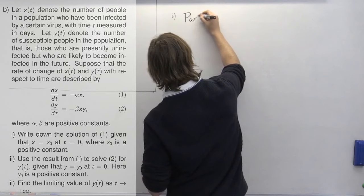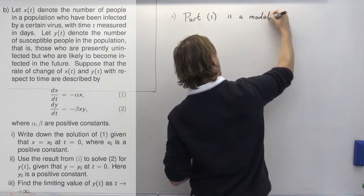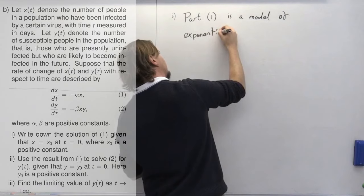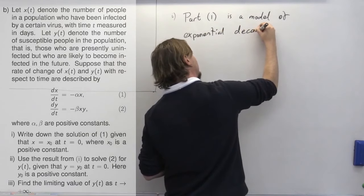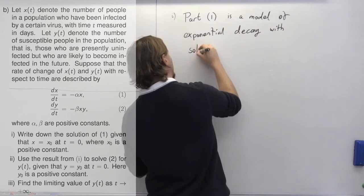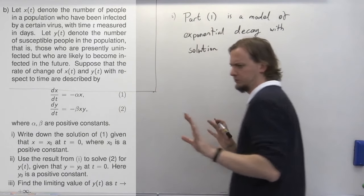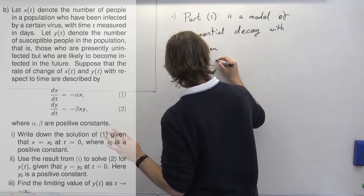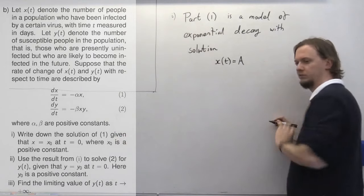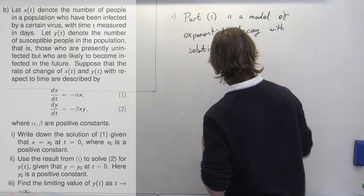Part one is a model of exponential decay with solution. Now I'll do it in two steps, just because the general solution to these models is x of t equals a constant, which I'm going to call A, times e to the minus alpha t.